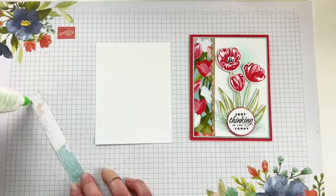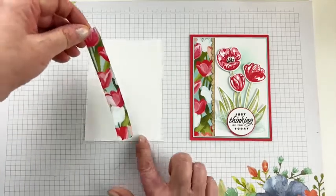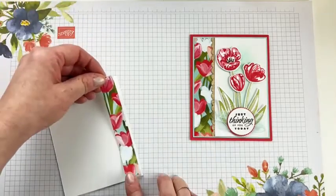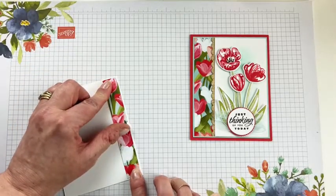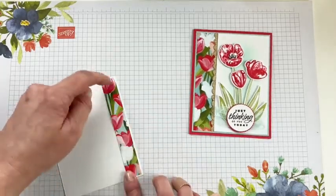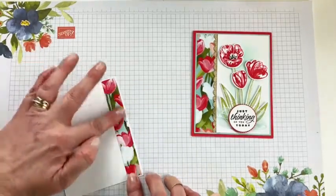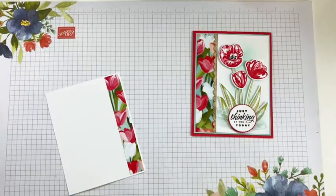And this is just a little extra coordinating strip of the designer series paper. It's maybe a little over 1/2 inch by 3 7/8. It's just kind of fitting in there with that same kind of 1/8 inch border that I used here. This is around the inside. And I put it on the opposite side just for a little bit of visual interest.